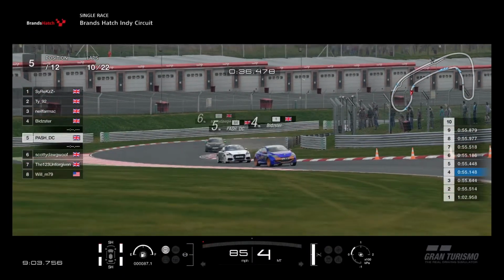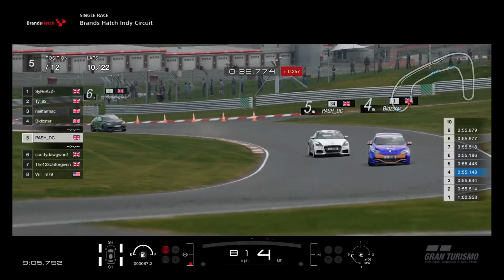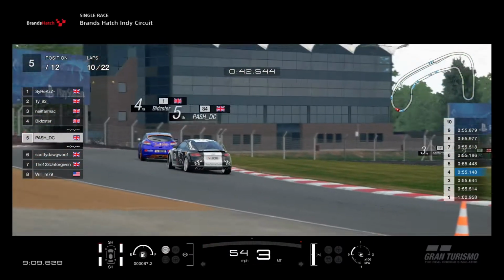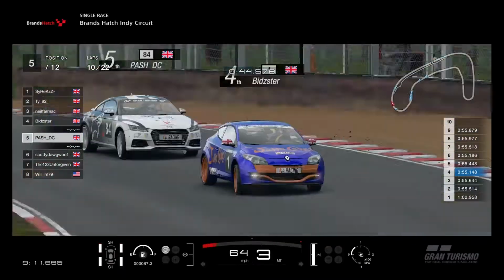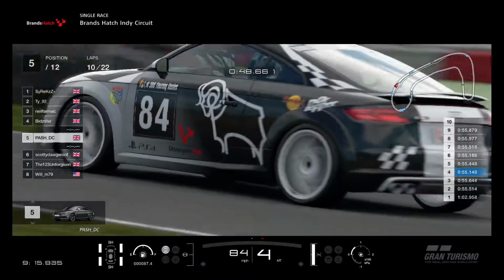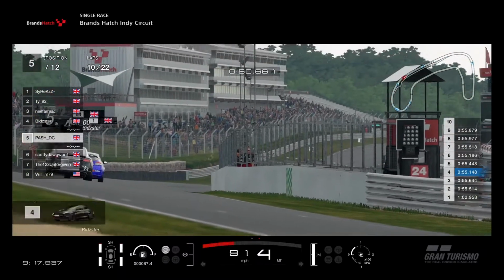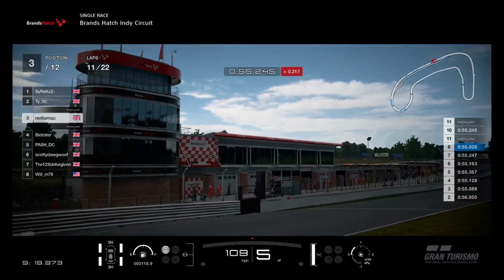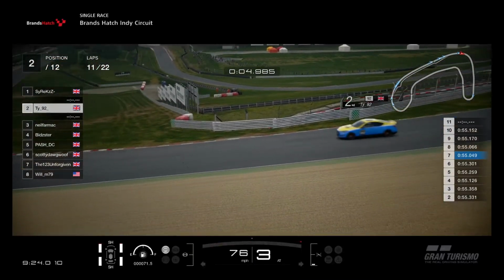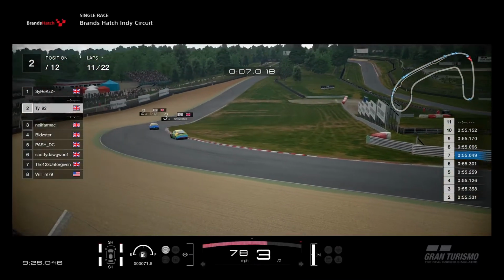Further up, Bidster holding off Pash now. He's trying to hold him off. Pash trying to attack back the best he can, but he'll not be able to now that Bidster gets the power on. I wonder how long until Scott catches Pash up, if he can catch him up. Meanwhile, further up, Neil Farmack doing a brilliant job in that Audi to keep with the Hyundai of TY.